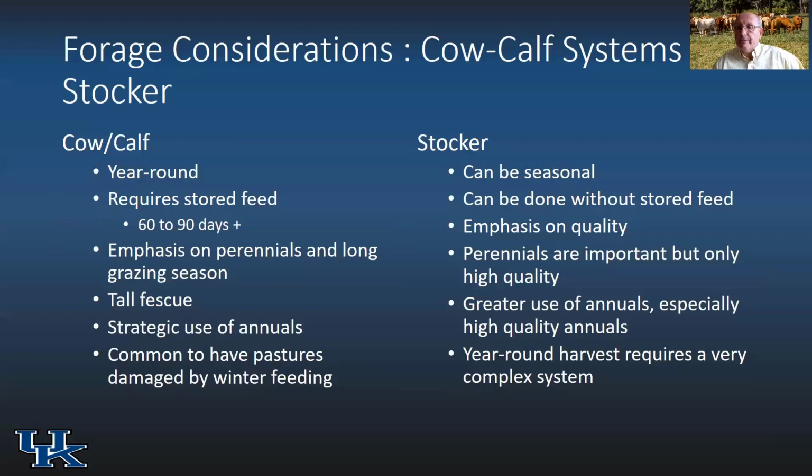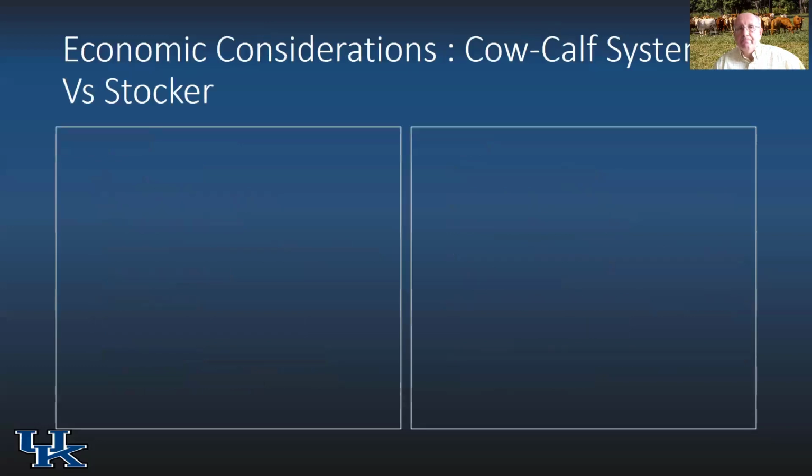Stocker systems typically have a greater use of annuals, especially the high quality annuals like crabgrass and annual ryegrass. When we move to year-round harvest, or even keeping animals year-round due to raising animals to a harvest weight, that increases the complexity of the system, and in those cases would require stored feed and high quality stored feed at that.